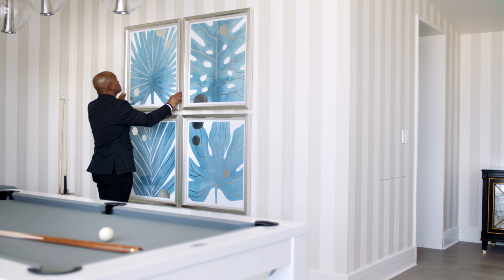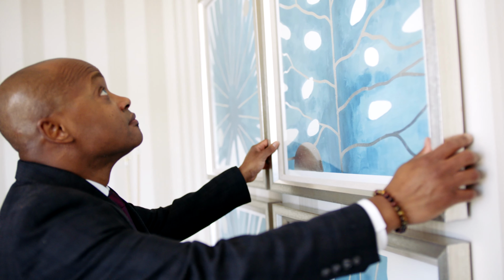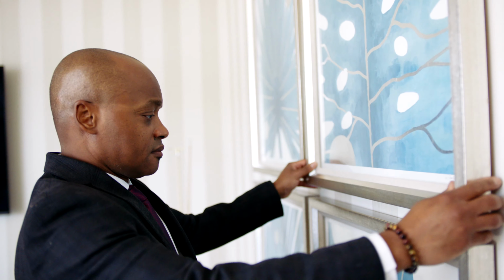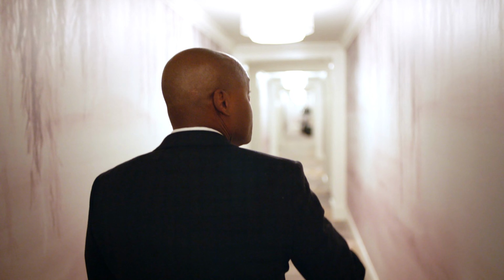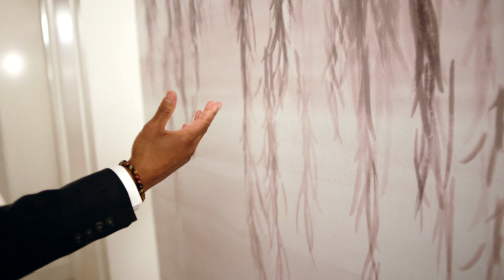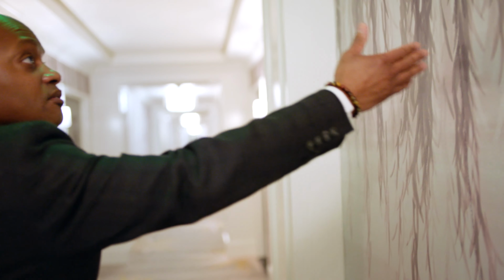Symmetry is important. When you're redoing your space and you're looking at how to hang a picture, things don't have to be on point with all things, but when they are, it can really change the way a space looks and feels. So hanging pictures at the same level or staggering them can really elevate the look and feel of a space. Vertical lines and things of that nature can really make a room feel bigger than it might actually be.